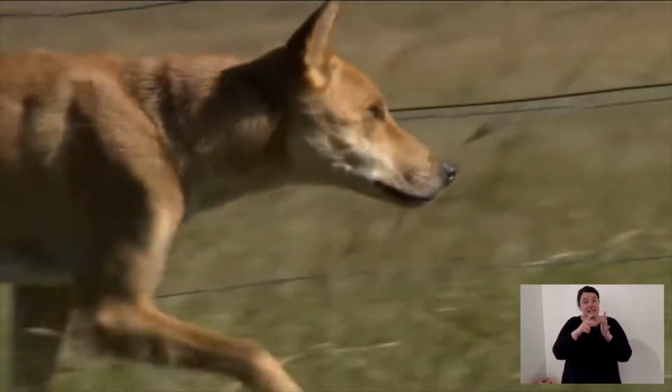One example is dingoes. They hunt large prey like emus and kangaroos. And the large prey are herbivores, they eat parts of the environment like grasses, low bushes, fruiting trees. By dingoes hunting herbivores, it means there's less pressure on the environment because there's less herbivores, and that's dingoes engineering a response.